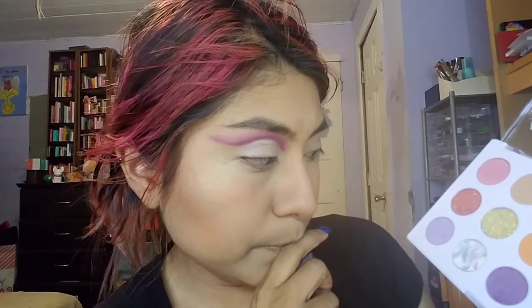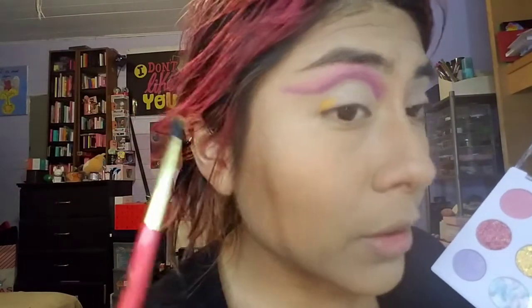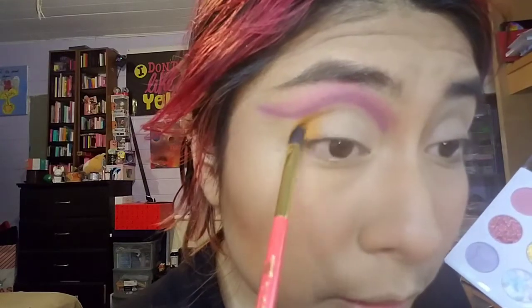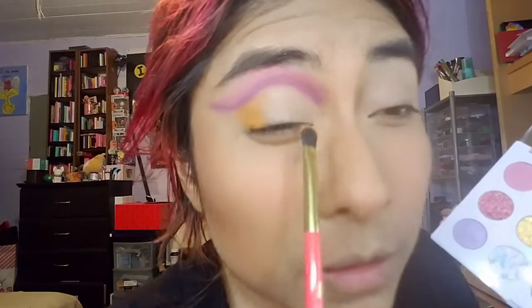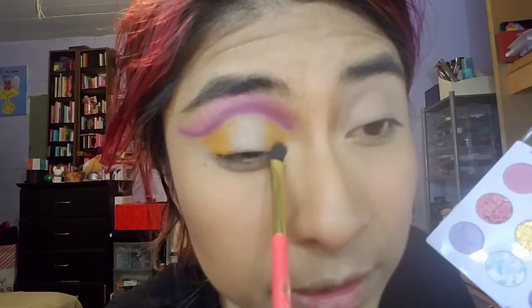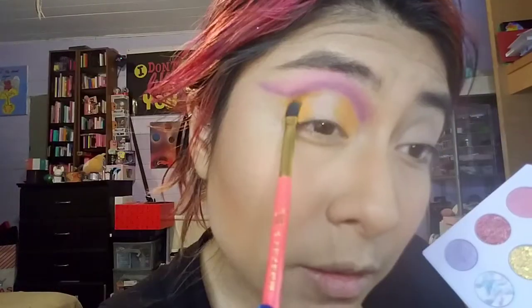Now let's do this. This is a part where I'm like, what can I do to make this really pop? We're gonna go in with this orange. We're gonna do the outer edge. Really pack it on. There's a kickback in the pan for real. Put this pigmentation on, kind of a pale orange. It's really nice though, so I guess it's fine. So we're doing it like this. Like so. And then, it's okay.